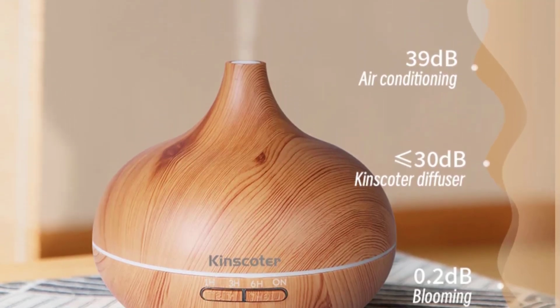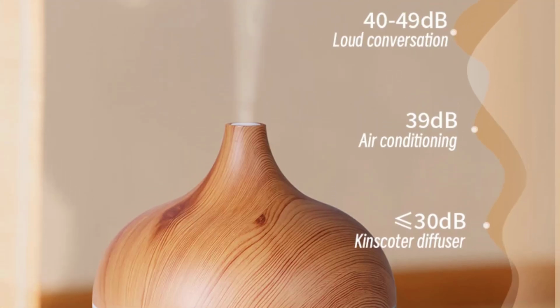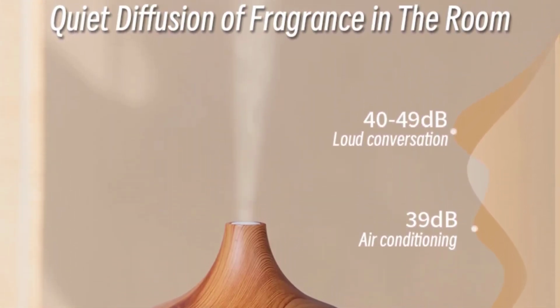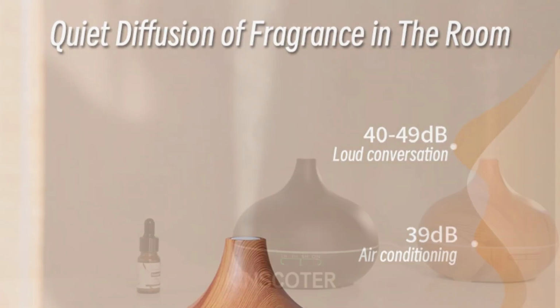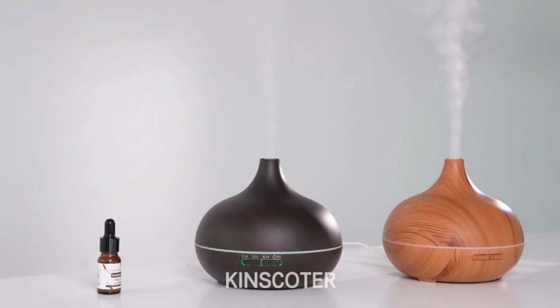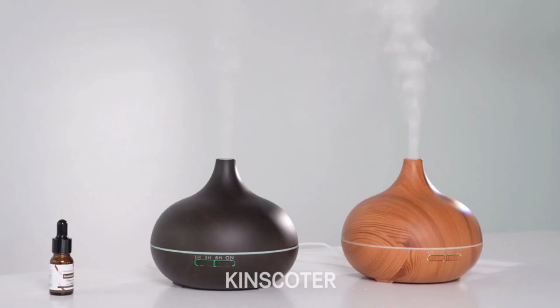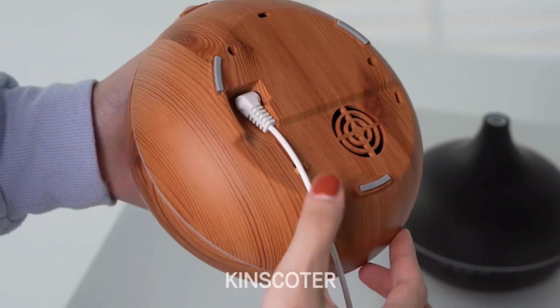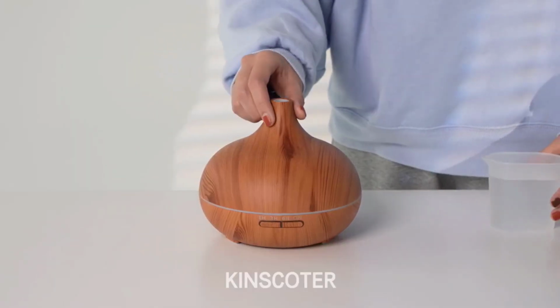The KINSCOTER diffuser boasts a sleek and modern design, fitting effortlessly into any room's decor. It's available in various shapes, ensuring it can match different interior styles. Its compact and portable nature makes it easy to place on a tabletop or any other flat surface. With a 550 ml water tank, the diffuser can operate for several hours without needing a refill, making it ideal for prolonged use.